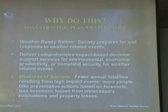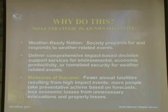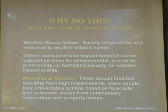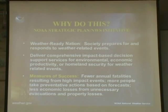So the AHPS program, or the AHPS flood mapping program in the Weather Service, started as a genesis of some flooding in the plains back in 1993, and then got a bigger boost from the flooding in eastern North Carolina associated with Hurricane Floyd and Tropical Storm Dennis in 1999. But primarily what we're looking for here is this bullet here. Deliver impact-based decision support services for environmental and economic productivity and potentially for homeland security. And this is our measure of success down here. This is all kind of rolled into what we're now calling the Weather Ready Nation.